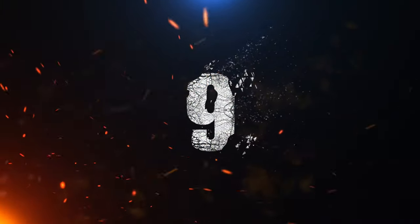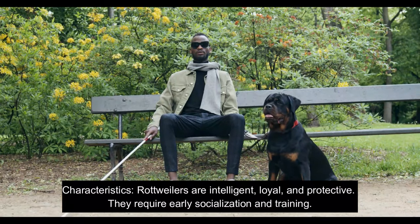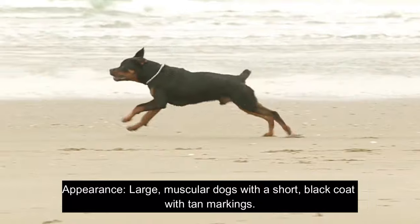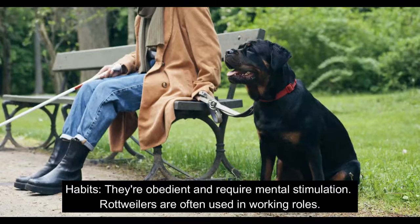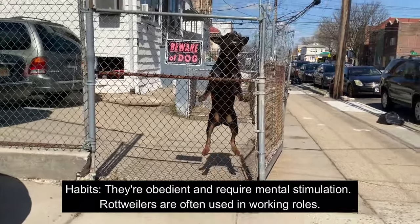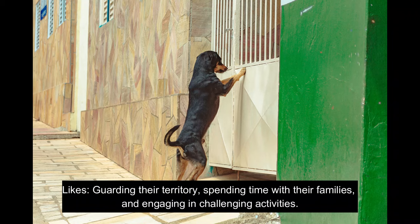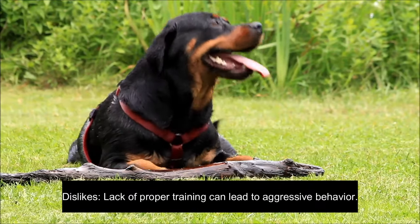Number 9. Rottweiler. Characteristics: Rottweilers are intelligent, loyal, and protective. They require early socialization and training. Appearance: large, muscular dogs with a short, black coat with tan markings. Habits: they're obedient and require mental stimulation. Rottweilers are often used in working roles. Likes: guarding their territory, spending time with their families, and engaging in challenging activities. Dislikes: lack of proper training can lead to aggressive behavior.